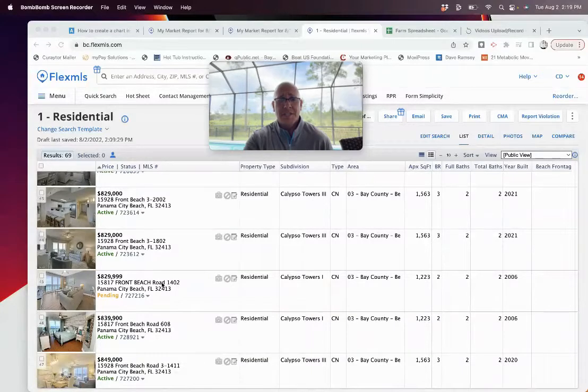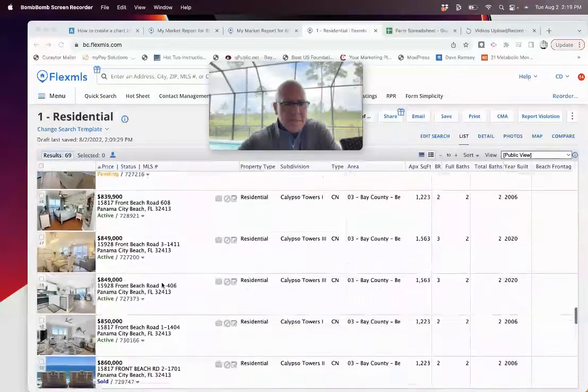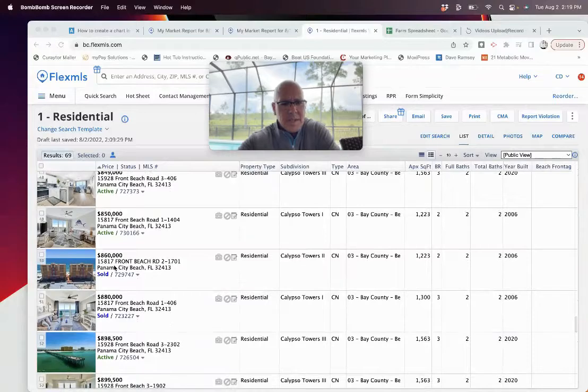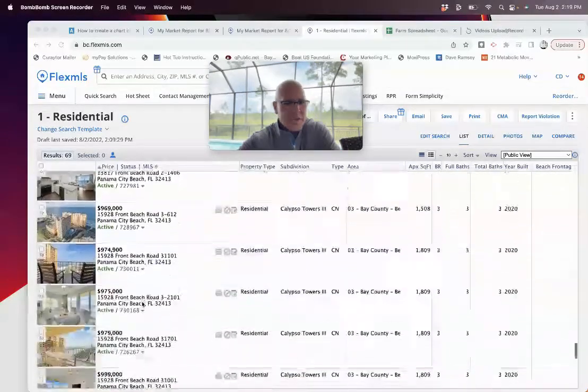Tower 1, 1402, asking price $829,999. It is under contract. 849. Tower 1, 1404. This is an extremely updated unit, 2-bedroom, 2-bath with bunk. $850 is the asking price. A couple of other closings happened early, before the market slowed down a little bit. Tower 2, 1701 closed at $860. 1406 closed at $880. We're into the high 8s now. Now this is all for sale, for sale, for sale.